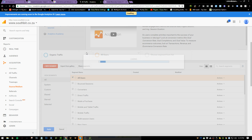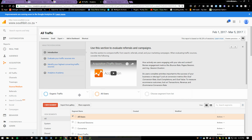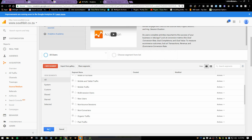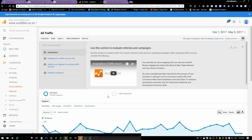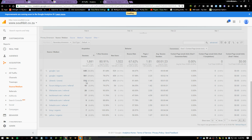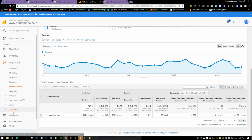So let me filter this back out. Go like this, remove, save. So you'll see Google CPC getting a lot of traffic, about a 66% bounce rate. And let's check out what the pages are that are actually getting landed on from these CPC campaigns.